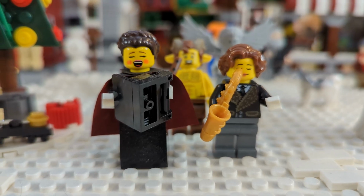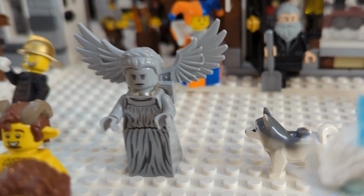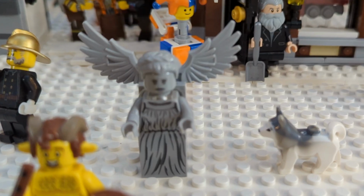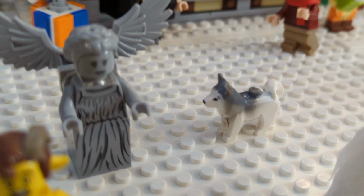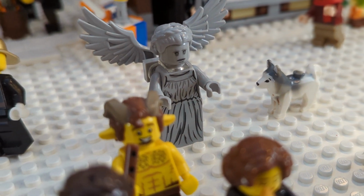It wouldn't be a winter village without some carolers and a band, and they are right in front of a very old looking statue, which people say is in a different position each day. There's this little husky here that's become obsessed with staring at the thing all day. Let's just hope for everyone's sake that he doesn't blink.